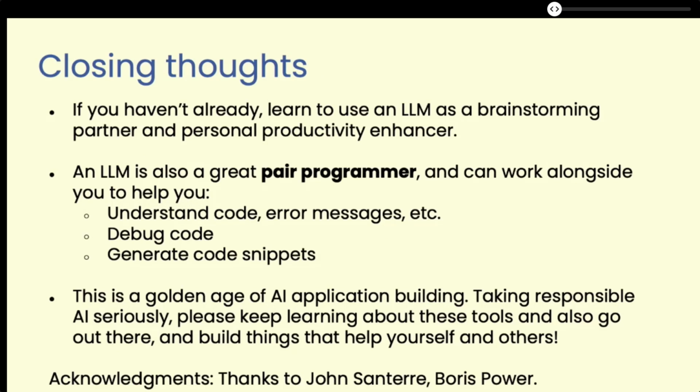All right, and then just closing thoughts. One thing we did not talk about, but if you haven't already, please learn to use an LLM as a brainstorming partner and productivity enhancer. I use an LLM web hosted or hosted on my laptop multiple times a day. I'm pretty sure it makes me quite a bit more productive using a web hosted LLM and sometimes a locally hosted one as well, for highly confidential things and when I get annoyed at the safety mechanisms of the cloud hosted things.